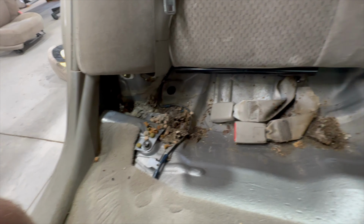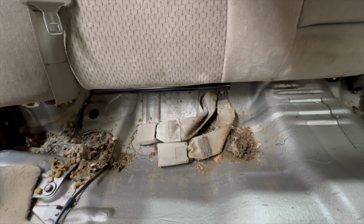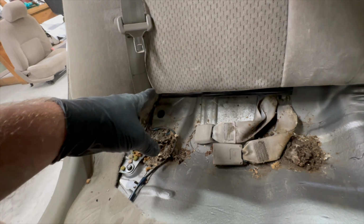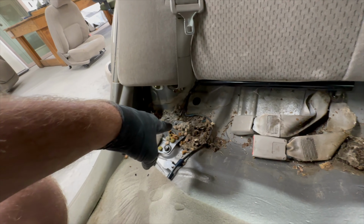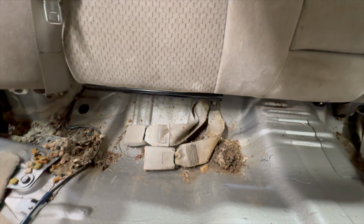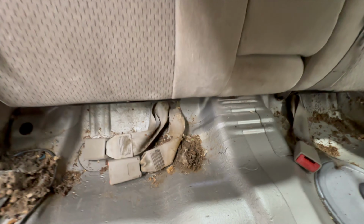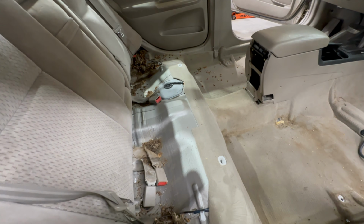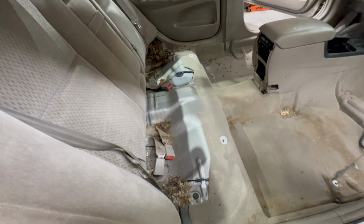Here is the reason this thing smells awful right now. And when I cleaned the trunk out, water got into here and here and got this wet. That's why this thing reeks so bad, but that's awesome. Good news, because I was afraid I was gonna have to go deeper.